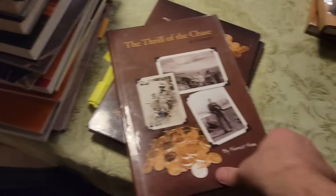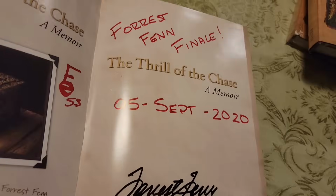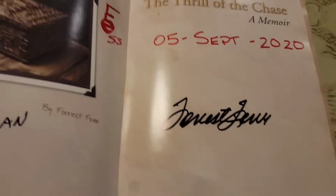12th printing, all right. Another one. Getting down to K-Pro, it has all the notes. Hey, Forrest Fenn finale, 05 September 2020. Okay, again, it looks like Tony Hinman. It looks like a lot of people signed this, I should say. I don't know if we're going to sell this one or not.